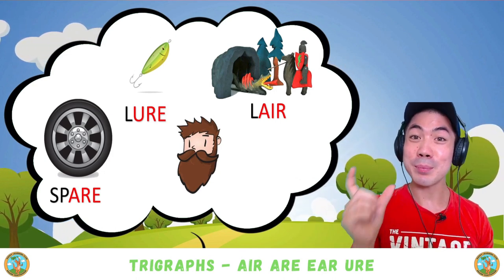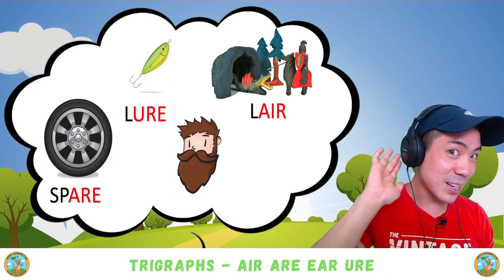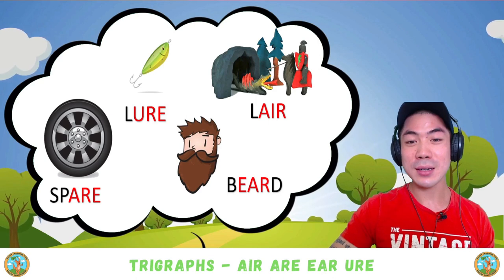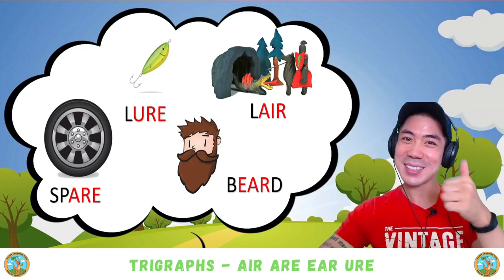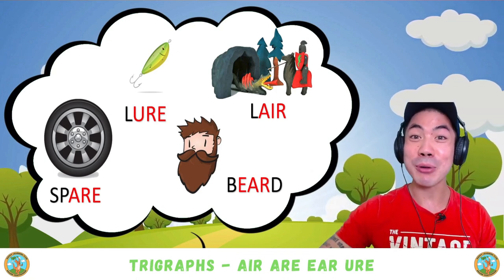Beard, beard, beard. What trigraph can you hear in beard? Good. B, eared. Beard, ear, ear, ear, E-A-R, like your ear. Nice. If you can do this, that means you're ready for the reading practice.